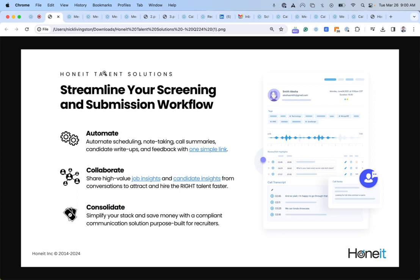And then second, we can automate all of that stuff. Again, the scheduling, the note taking, the write-ups, the summaries, all of that tedious stuff that leads to recruiter burnout and slows us down. And now we have a solution to collaborate. So after an intake call, we can share data and insights with hiring teams for instant collaboration and alignment, or we can share those insights with candidates to get the right folks on our calendar. And then similarly, as we talk to candidates and uncover what's not on the resume, we can share those authentic human insights that we hear with other folks, right? For instant collaboration and a better interview experience for everybody.